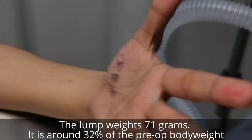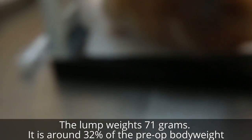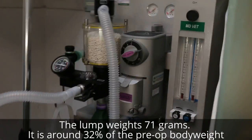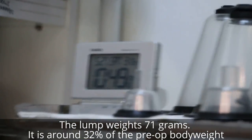32 grams. So, as I said, it was 10% of the body weight, about that. So, it's quite a big one. I hope the blood loss is not too serious. Hamsters are already waking up. Okay, so finish already. So we close. Time taken, 10:49, so nearly 1 hour.